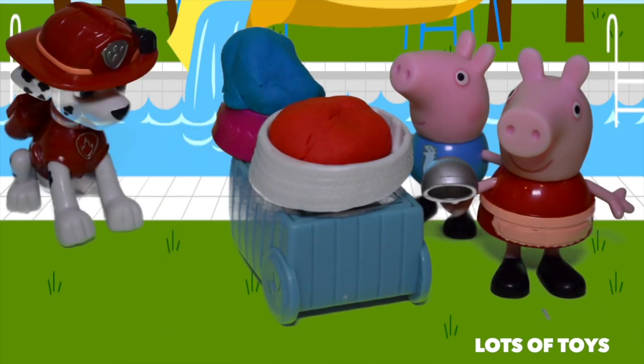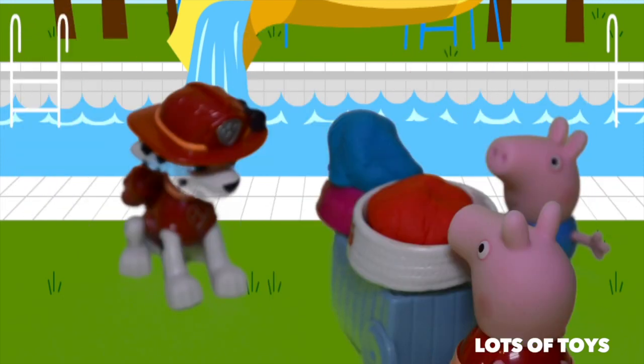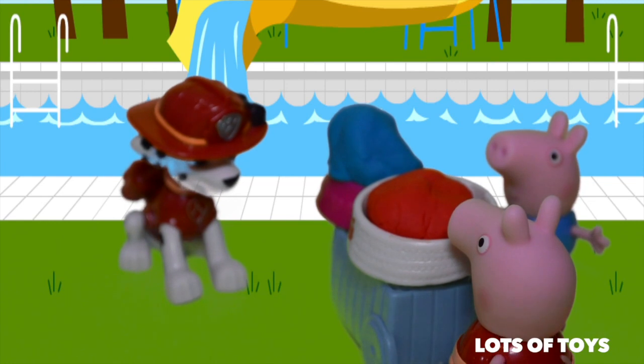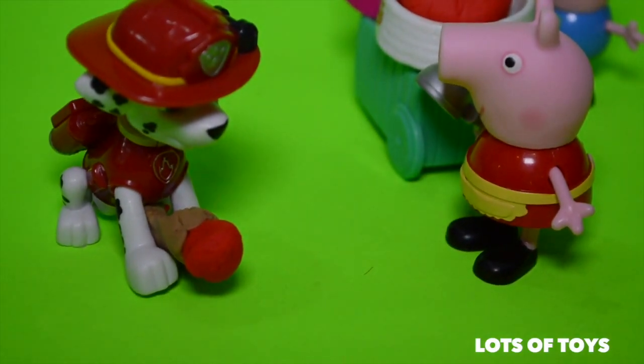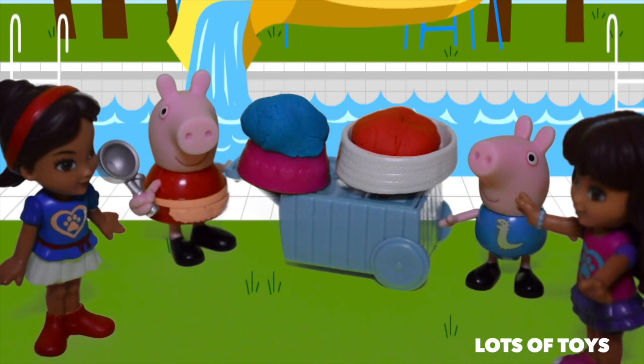Look, we have Marshall. He wants some ice cream. Can I have a strawberry cone, please? Why, of course, Marshall, you can have a strawberry cone. That'll be 10 cents. Would you like a waffle cone with that or a sugar cone? A waffle cone, please. Mmm, this is delicious. Thank you, guys. Hey, guys, do you care for some ice cream?